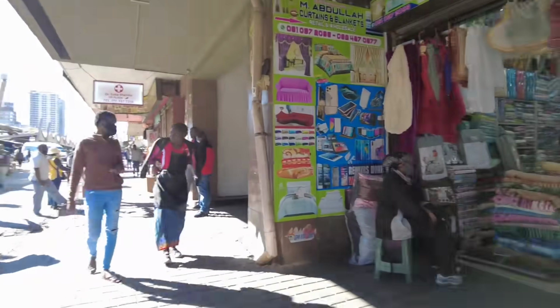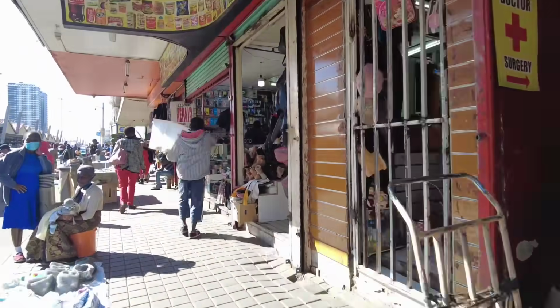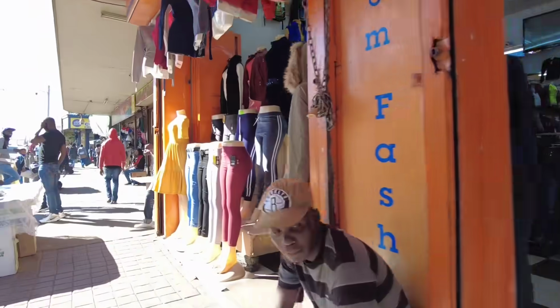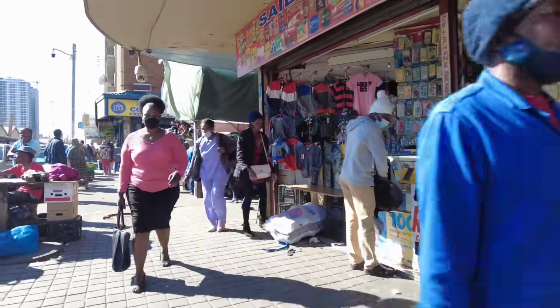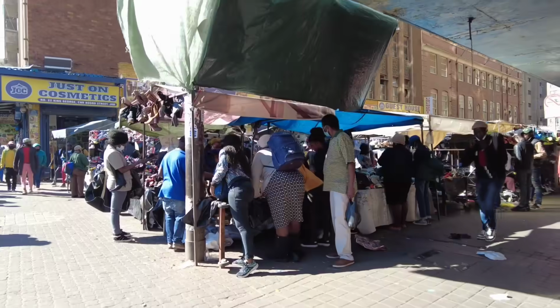Normally, these shops will not spend money in changing their poster again. So that should remain the same, even if you're watching this 2 or 3 years later. They normally don't change their posters, honestly. But the advertisers do change their poster, so that grandpa poster might not be there anymore. So you're going to actually pass this place called Just On Cosmetics.